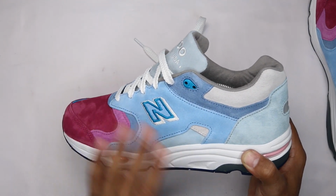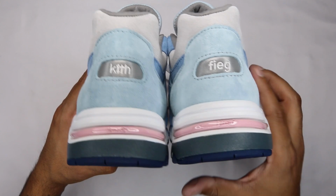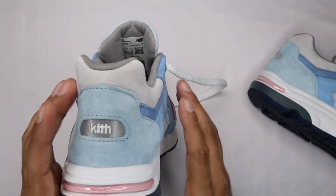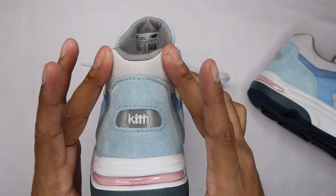I love everything about the silhouette of the shoe and the coloring on the shoe. I'll say that one more time. The differences in the two shoes are very simple. One says Kith, one says Fieg. I can now get this shoe out of here. Rolling into the heel, as I just showed you, you got that seafoam bluish green on the entire Achilles area, except for the upper area, which is gray.